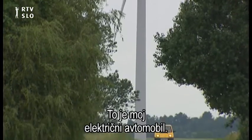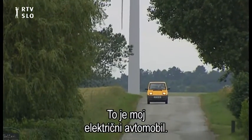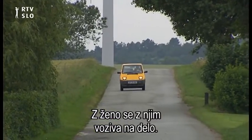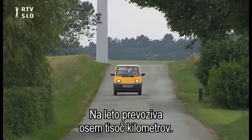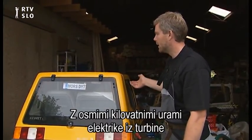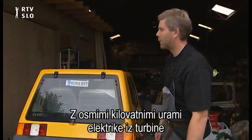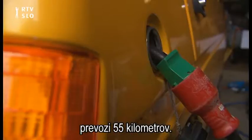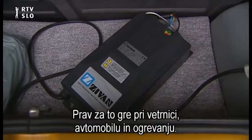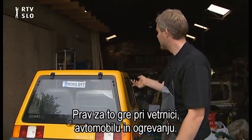This is my electric car. I used to drive it, and my wife used to drive it back and forth to work. So it runs about 8,000 kilometers a year. It can run for about 55 kilometers on 8 kilowatt hours of electricity from the turbine. That's the general idea with all this, with the turbine, with the car.